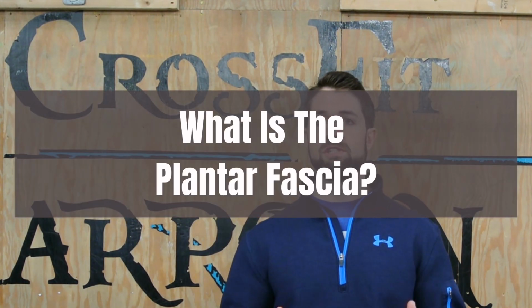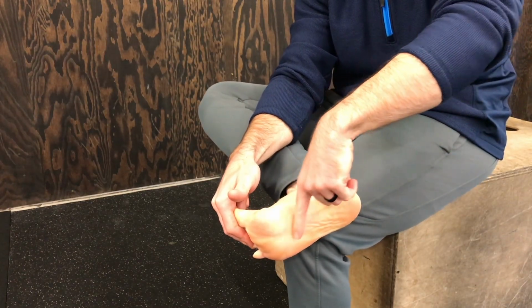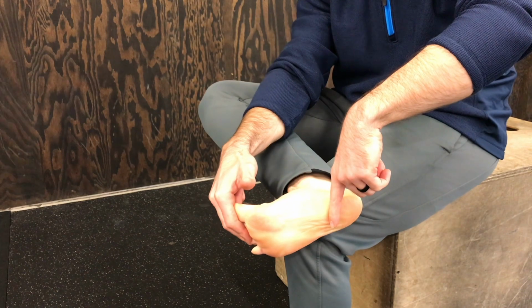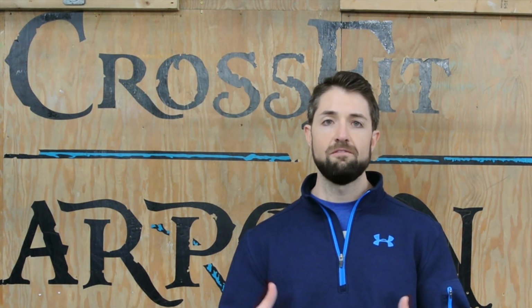So before we get any further into the video, let's just first talk about what the plantar fascia actually is. As most of us know, the plantar fascia is located along the bottom of the foot. It actually goes from the bottom of the heel and extends all the way up towards the base of all of the toes. And it is a dense and thick connective tissue that basically provides support in loading through the foot and also provides support to the arches, the medial longitudinal arch and the transverse arch.